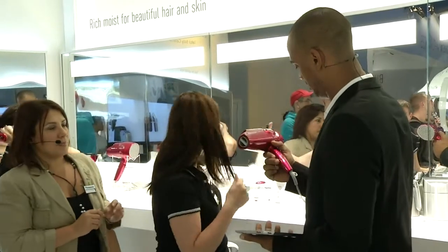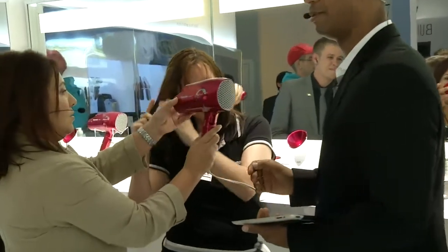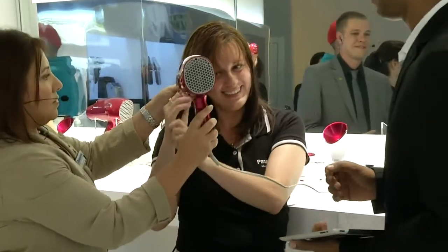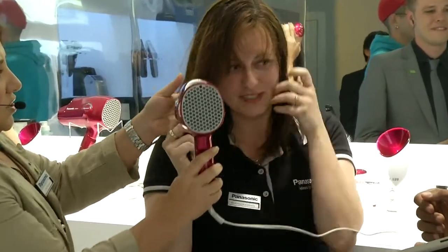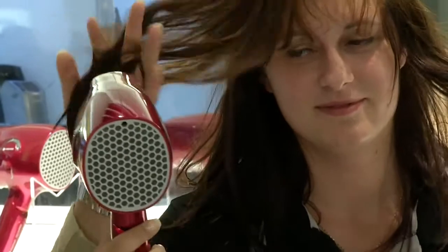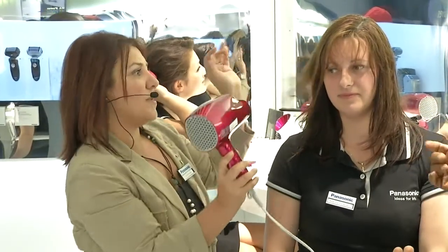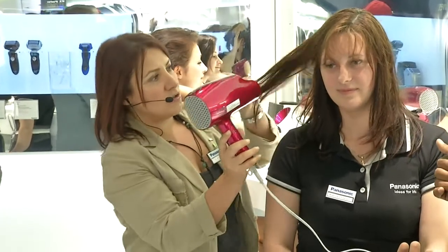Should I set it to set, dry, or turbo? It is no problem. So you are just drying, and the best thing is of course to dry the hair with the fingers. It is much better than a brush because a brush can damage the hair. So like this, you are just drying your hair.